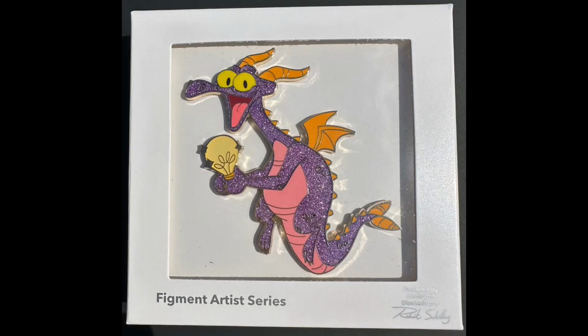And then the last exclusive for Disney World is the 2nd pin in the Figment Artist Series collection. Very unique design with purple glitter embellishments. Limited edition of 2,500, retail price is $44.99.